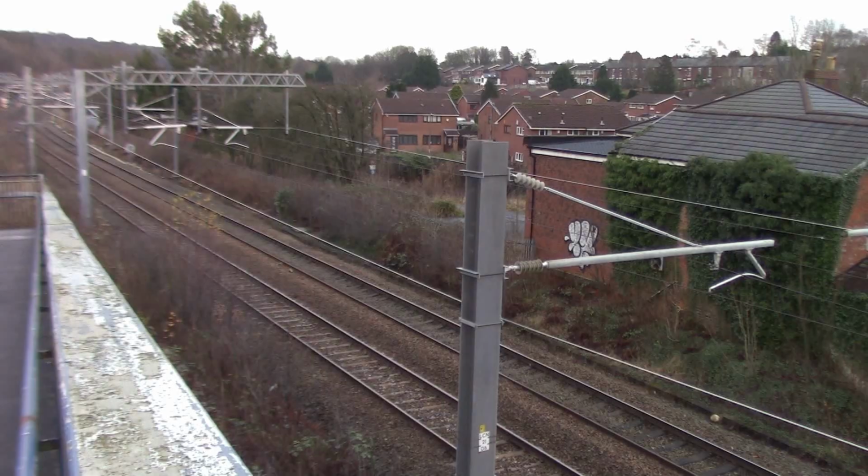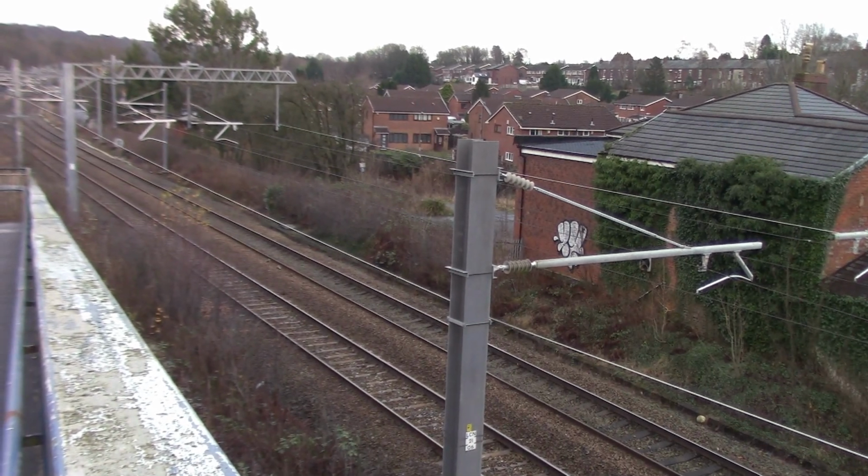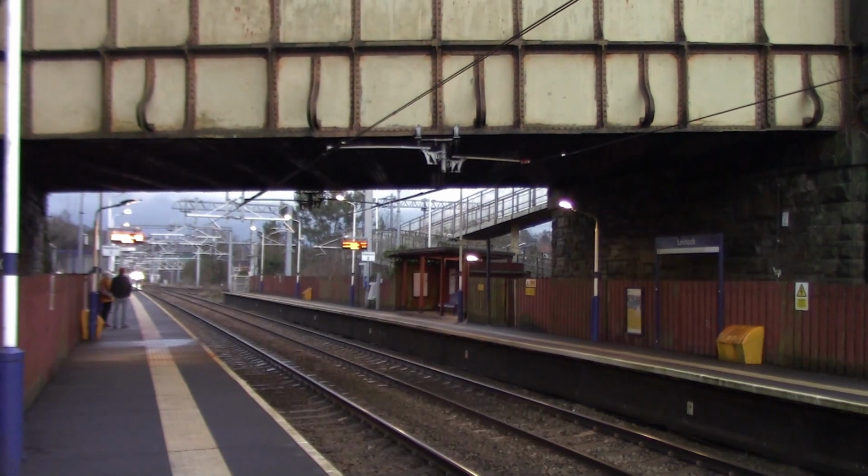So right behind me here is the line from Westhoughton. It's going to be very interesting in the future because they actually have called for electrification between Bolton and Wigan by Westhoughton. So we might see electric trains down here in the future. But the reason about this location is because there did used to be two platforms here. This was a disused railway station until it reopened on the 16th of May 1988. This is Lostock Railway Station.